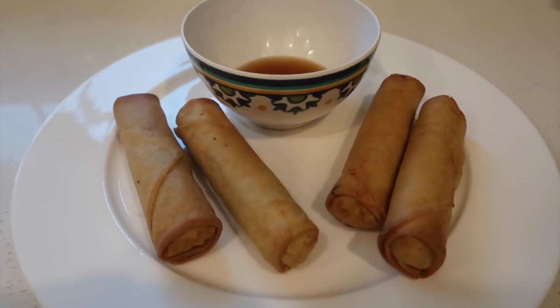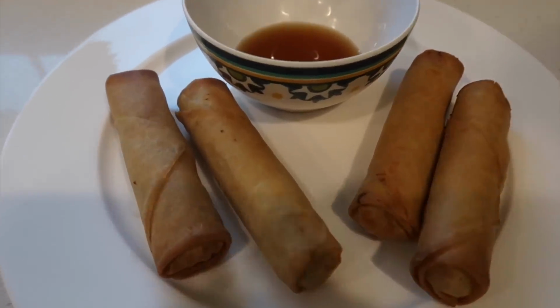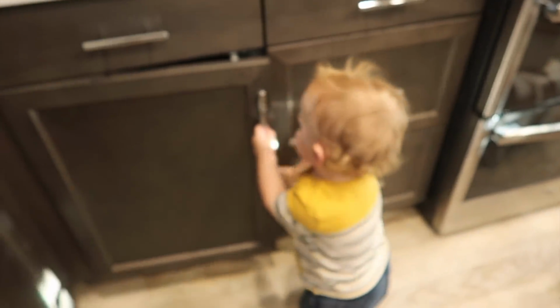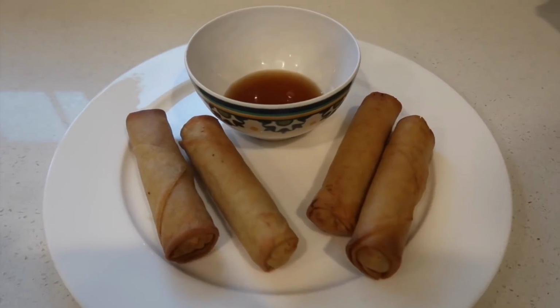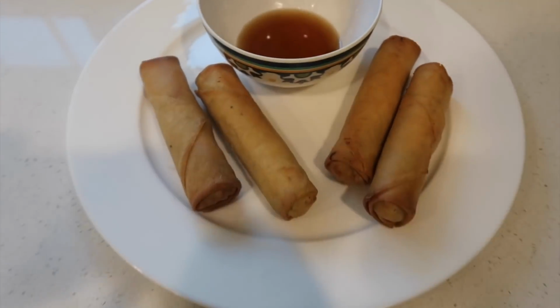All right, here are the spring rolls in the air fryer for literally 8 minutes, and they're super crispy. Sorry for the background singing. But yeah, they have mostly veggies and some tofu in them, and they are so good.